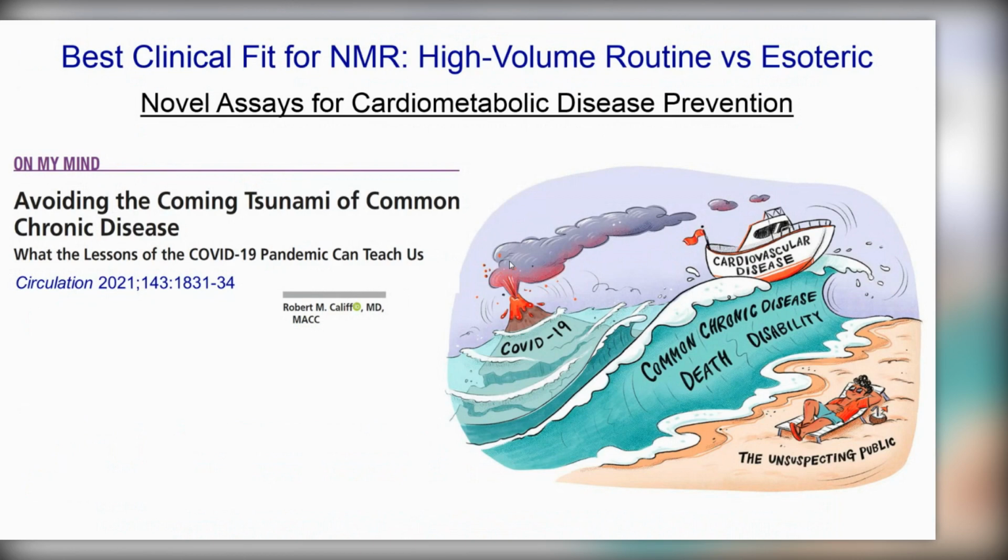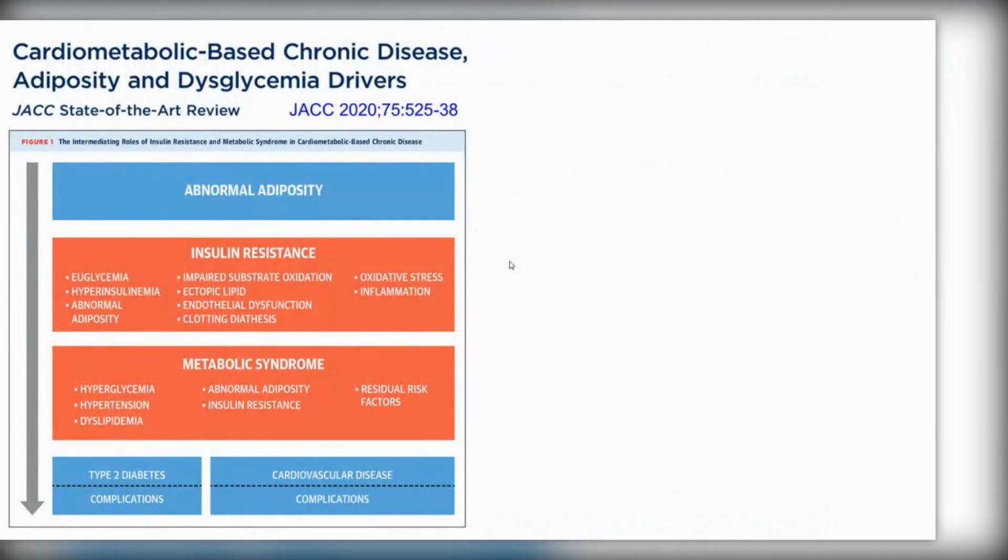In particular, this made people particularly susceptible to adverse consequences of COVID. But it's not just cardiovascular disease, it's diabetes, it's the obesity epidemic. And so all of this is a great concern and really a reason why we need to do a better job with prevention. So this is a good review article that describes cardiometabolic-based chronic disease and how it's driven by obesity, adiposity.